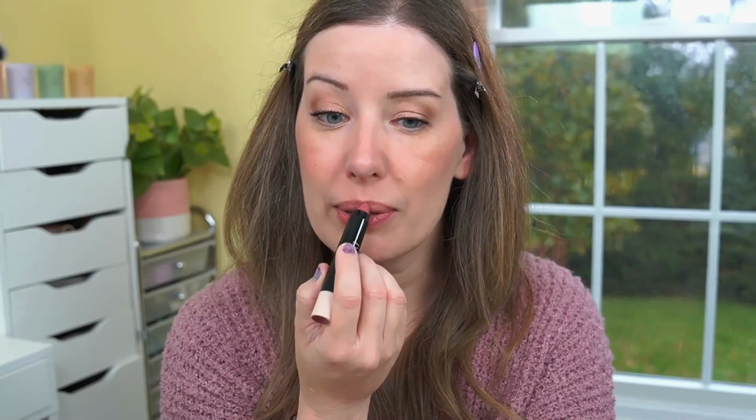And then last but not least, we have the Lip Crayon in Smokin' Hot. So again, just really simple, really easy, just swipe it on and go. And I love the pointed shape of a lip crayon too, because I feel like it's so much easier to stay inside the lines with it. And this just gives you such sheer, natural color that just looks like your lips but better. That's why I love this color so much.